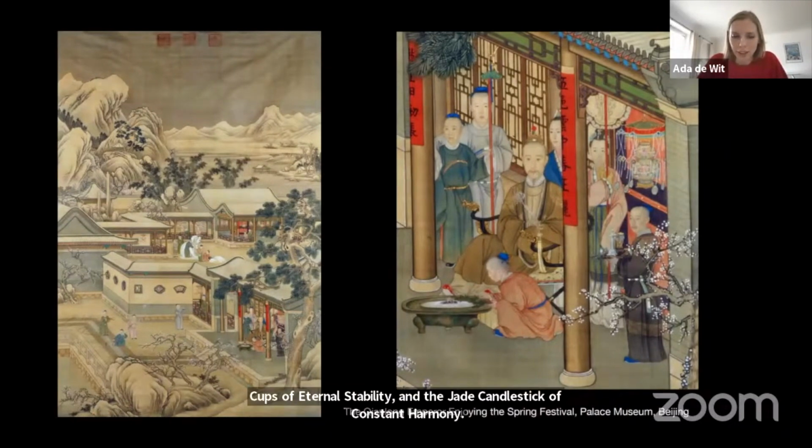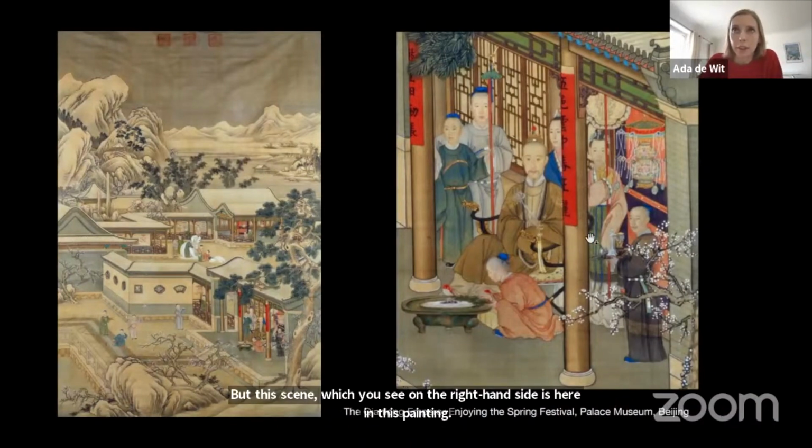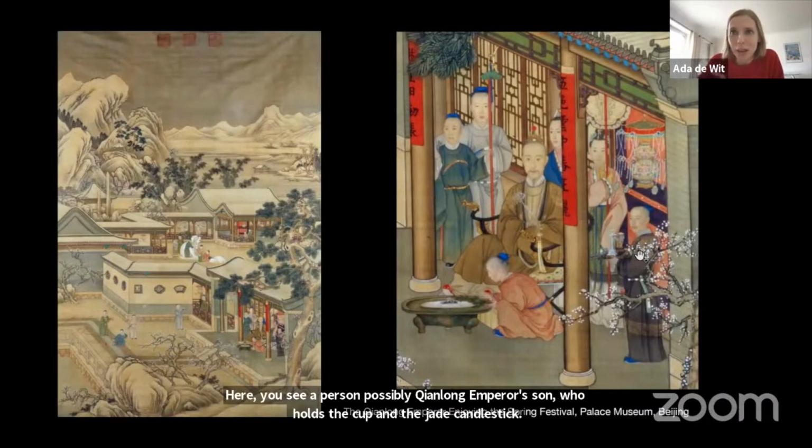And I'm sorry for the quality of the image, but this scene, which you see on your right-hand side, is here in this painting. And here you see a person, possibly Qianlong Emperor's son, who holds the cup and the jade candlestick. The quality isn't great, but believe me, it's a very, very accurate depiction of the cup. And the cup was very much a symbol of political stability.